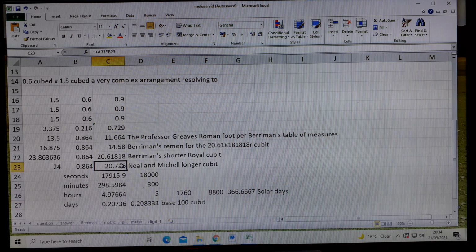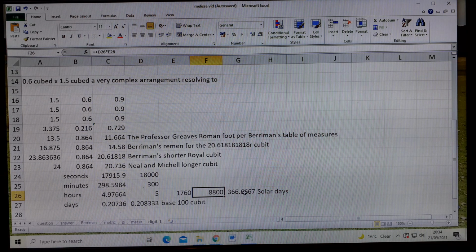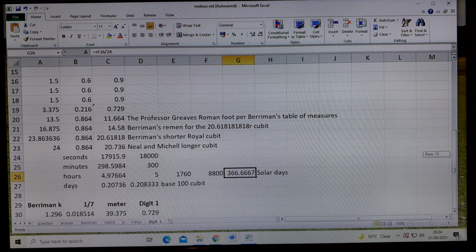And now, when we multiply this out to get 5 hours, because that's nearly 5 hours, we find that the cubit is 20.8333, the base 100 cubit. And 5 hours, when the base 100 cubit is used, multiplied by 1760, is 8800. And that's 366.666 solar days.